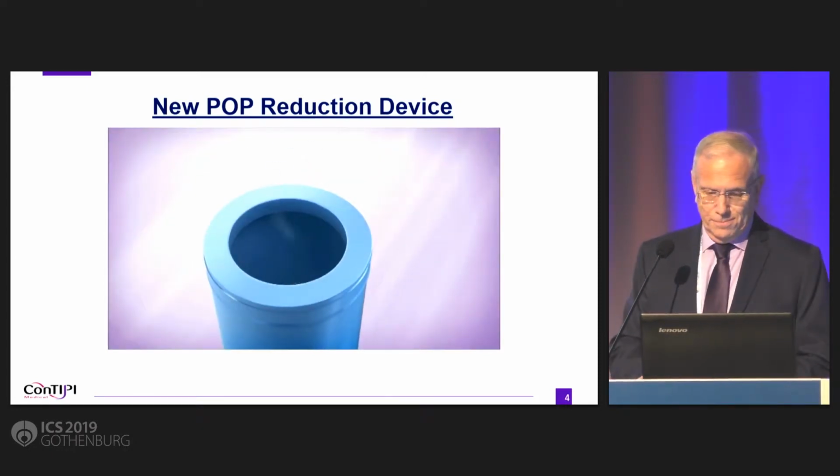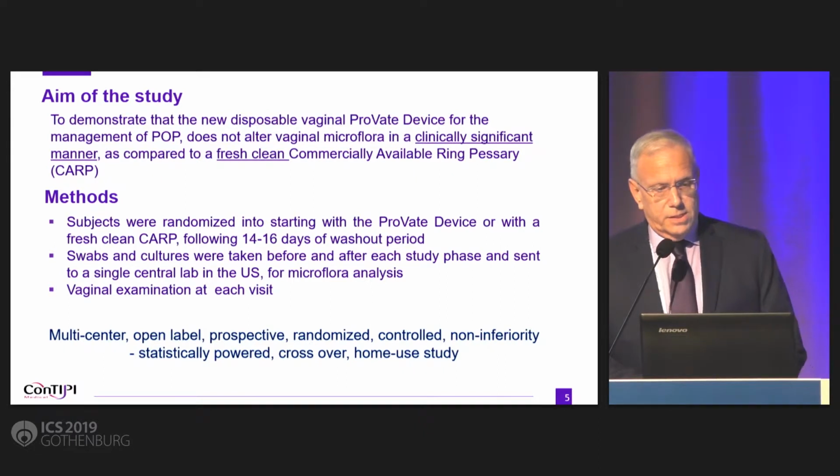The aim of this study was to demonstrate that the new disposable vaginal device does not alter vaginal microflora in a clinically significant manner as compared to a fresh and clean, commercially available ring pessary, as we termed it in the name, COP.